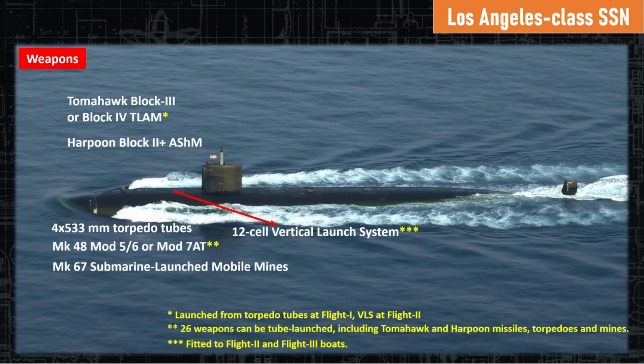Okay, Mark 67 torpedo launch mobile mines. These things were a pain in the butt as a crewman, but they're very capable. You can put 2 Mark 67s in the same rack that takes 1 Mark 48, essentially doubling your weapons load, but then you have mines and not torpedoes. You're not going to be shooting a mine at a fleet that's coming at you. You're going to shoot a mine at a harbor that has a fleet in it. That's kind of the big difference there. But just know that it takes up half the space, so you can have 2 Mark 67s for every 1 Mark 48 if you wanted to.